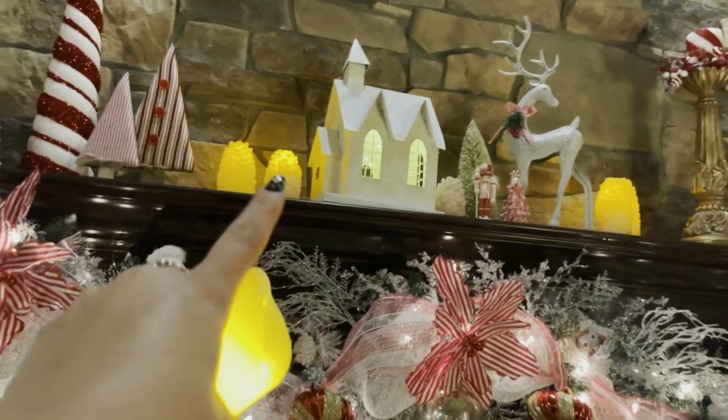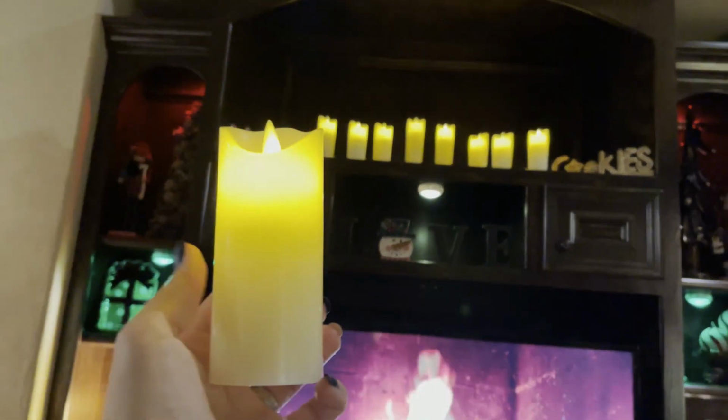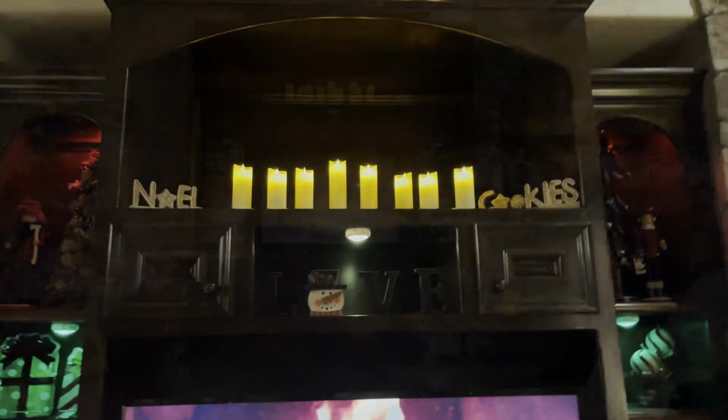I would have loved to put them here, but Matthew throws everything. I can't. I had those down here for a minute and they were all over the house. Well, you know what? I actually might not even return them. I'll just find a place for them in the house because they are pretty.